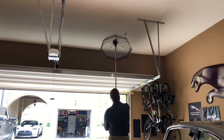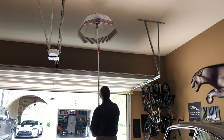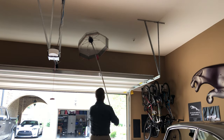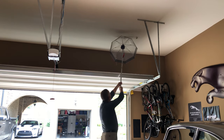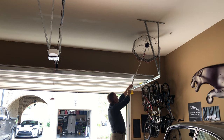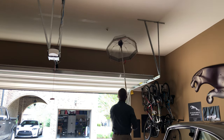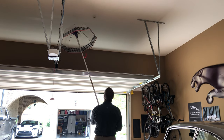Come here, you little fucker. I want to get him, scare him out of the garage door. There he is. And try to get him to go low. Keep moving. Keep moving, little buddy. Keep moving. There you go. Jacking my garage ceiling up. Save a life.